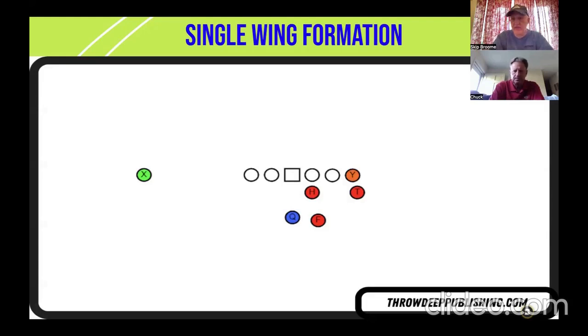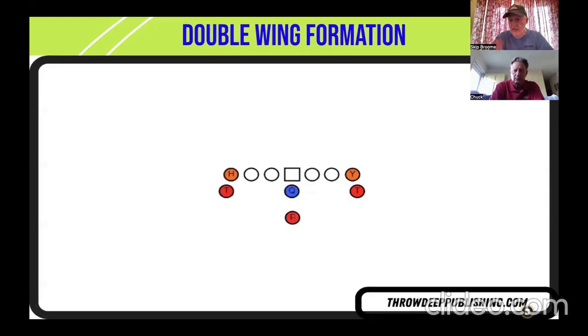And again, you definitely will see things like this at the 1A level. So we're balanced here. We have two eligibles to our right, two to our left. Just be very careful. 90% of the time, this is a running formation. Watch those low blocks on that corner. Make sure they're legal.